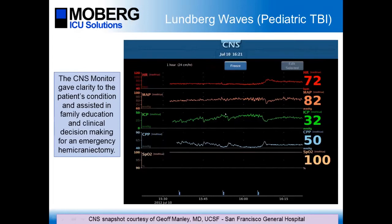So despite the medical management he was getting, these ICPs were still a problem. So they thought, well, I wonder if maybe he's seizing. So the EEG tech tried to put leads on at this point, and you can see his ICP spiked up even higher. So we marked that as an event. The third event that we marked here is when the nurse tried to give a dose of hypertonic saline.